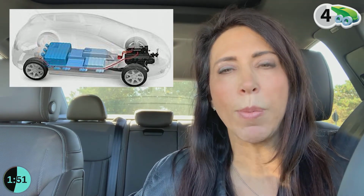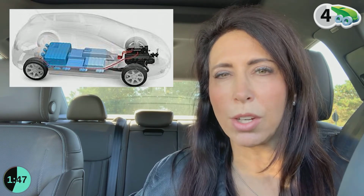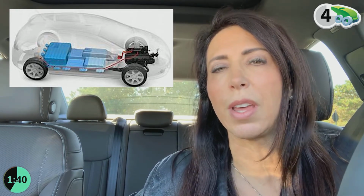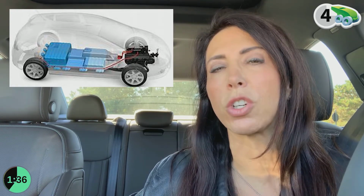So what are other options? I know everyone knows I love diesel, but honestly, the truth is compressed natural gas, CNG, or hydrogen are great options and something certainly to be considered. Manufacturers are looking into that. They are slowly rolling them out, but again, just like electric vehicles, infrastructure is an issue.